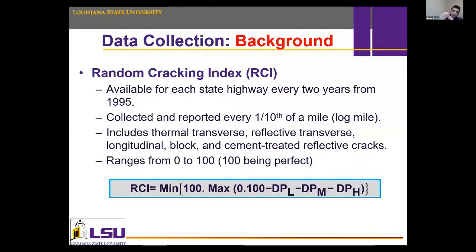Before going into depth on the data collection, I just want to give a brief overview of the random cracking index, which is the key variable used in this study. The random cracking index is available for every state highway in Louisiana every 2 years, starting from 1995. It's collected and reported every 1/10 of a log mile, and it includes all the random cracks on the surface, including the thermal transverse, reflective transverse, longitudinal, block, and cement-treated reflective cracks. Generally, this number ranges between 0 and 100, with 100 being a perfect condition. So if you have a random cracking index of 100, this means that you don't have any cracks on your surface.